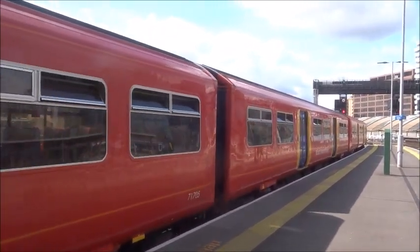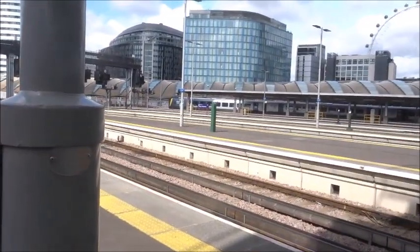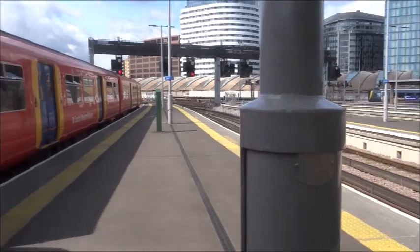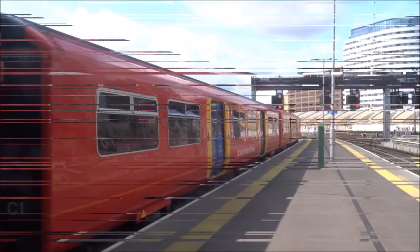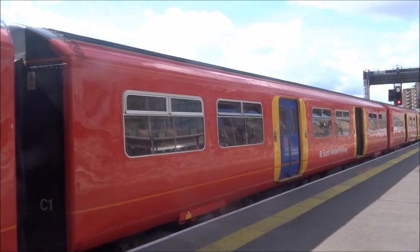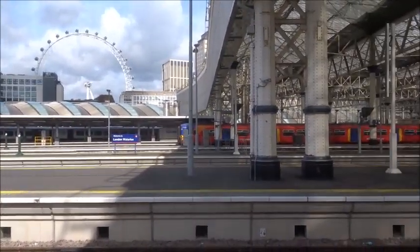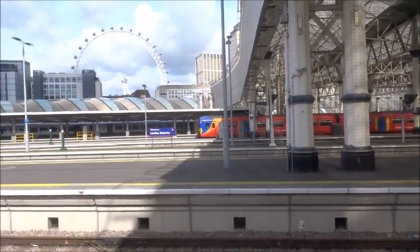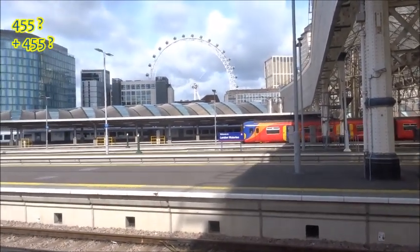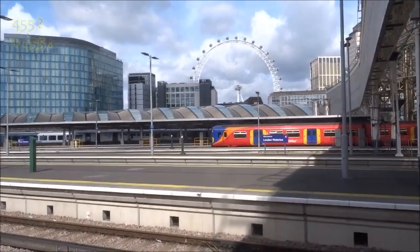Making full use of the extended platforms. These platforms, as you can probably tell, were quite recently extended. That was part of the work here. Oh, it really has made full use. Correction, these are 455 units, not 458s. The 458 is the Juniper. So those are 455s. There's some now. I really ought to get Real Time Trains up so I can actually see where these trains are going.